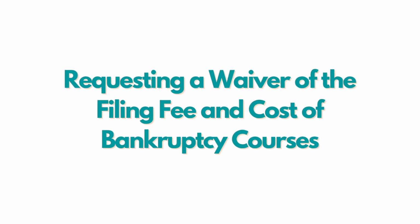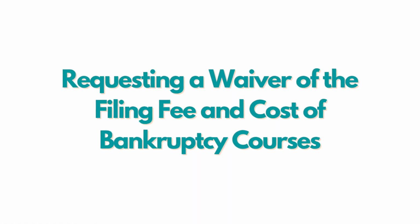Now, 4. This is going to be a smaller way, but it's going to be another way to lower the cost of filing. And this is going to be filing a fee waiver to get the filing fee waived. Now, this is generally an option for most, and it's going to be a form you fill out. And basically, it's a petition to get the filing fee to the court, $338 fee, waived. And so you may be able to include that in your bankruptcy petition when it's being filed, and that way they can eliminate that from being one of your costs.